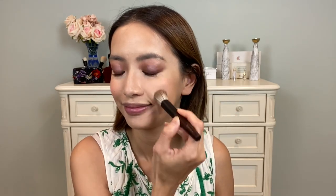This brush is from Sonia G's Keaki brush set, and it works really well with cream products. So that is the Cool Pink, and this is Island Glow. I'm going to apply a second layer.